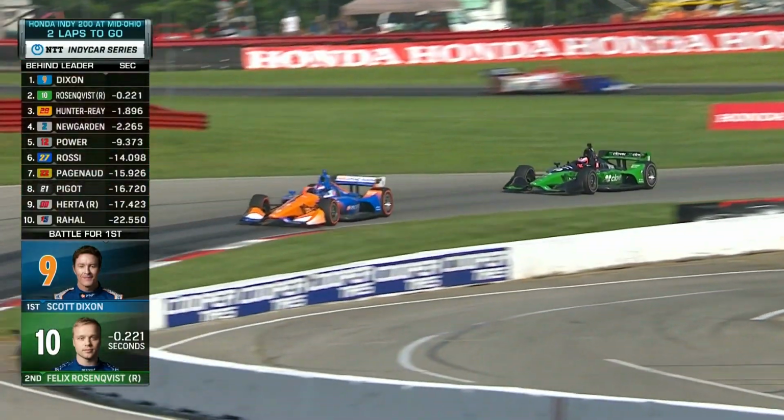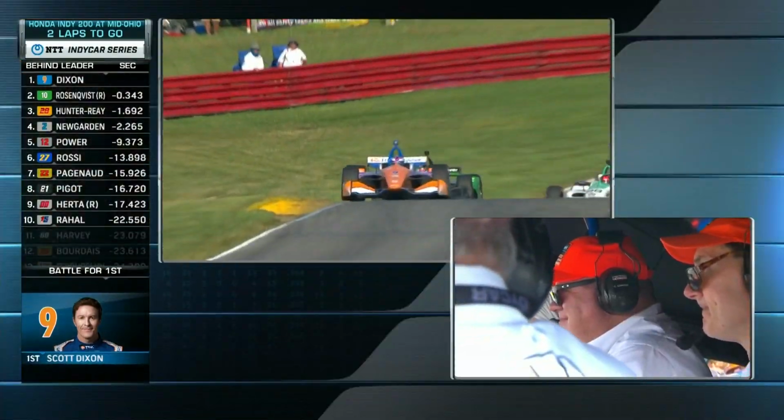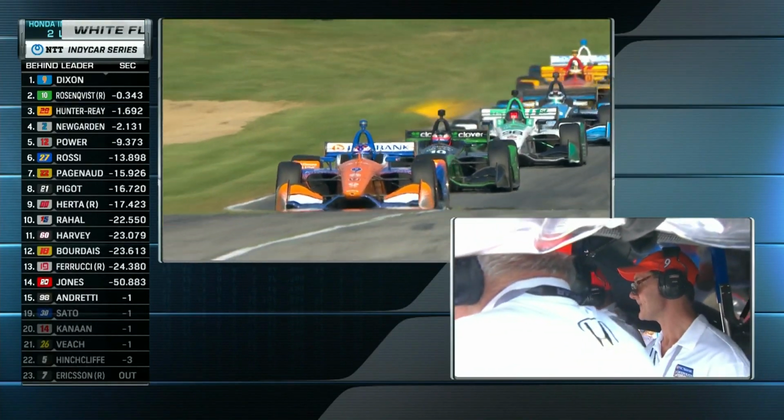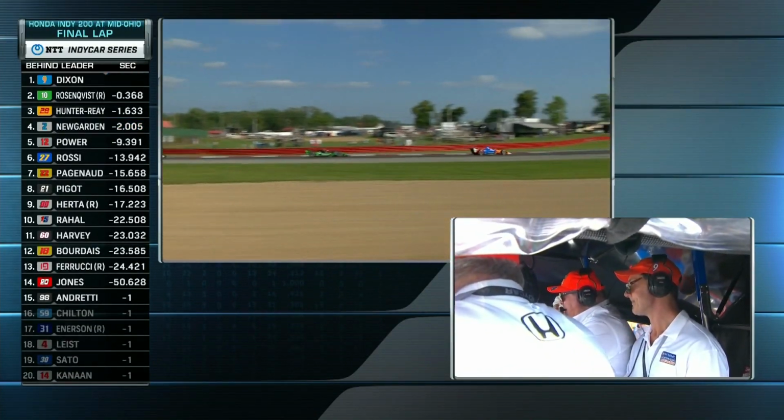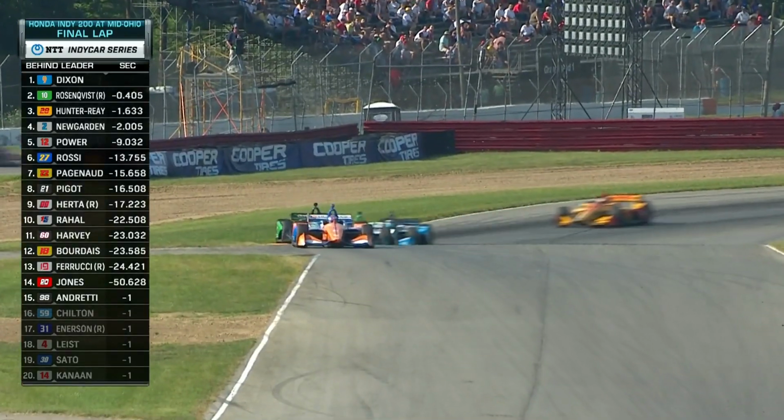No push to pass for Rosenqvist. Dixon has 4 seconds. This is 1 lap to go. I love it. Last Ganassi lap is letting the drivers fight it out amongst themselves. Who's the best? Who's going to get it done?